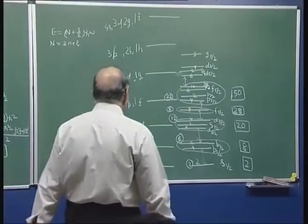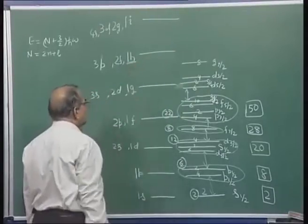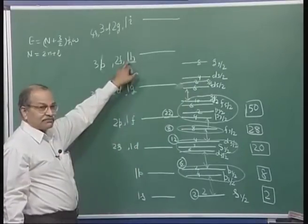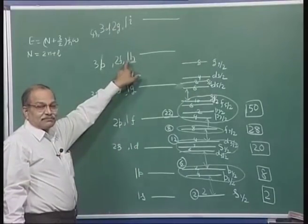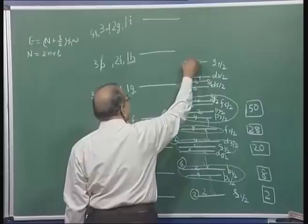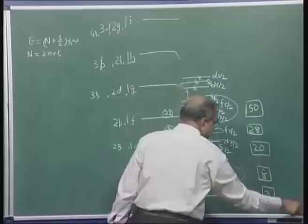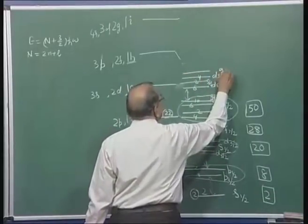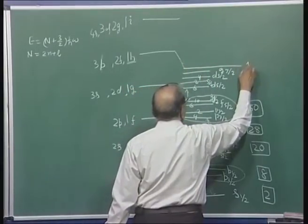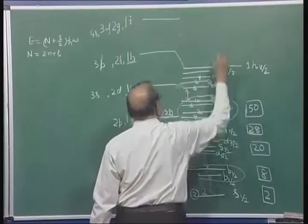Now, let us look at the next one. This is G7/2, this H, 1H. How much is L here? 0, 1, 2, 3, 4, 5. So, 11/2 and 9/2. Now, 11/2 will come down so much that it will almost come here. Rather, this G7/2 I can make little bit closer. So, say G7/2 is here and this has come down. How much, what is this? 1H, 11/2 and 9/2 will go up and all that.